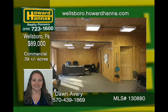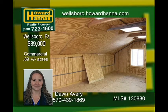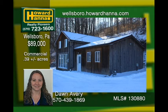Located directly on Route 6, the storefront location is prime, just outside of Wellsboro. This commercial property office building is currently leased with great terms. The building has been completely remodeled within the last 5 years. Don't miss out. Schedule your showing today.